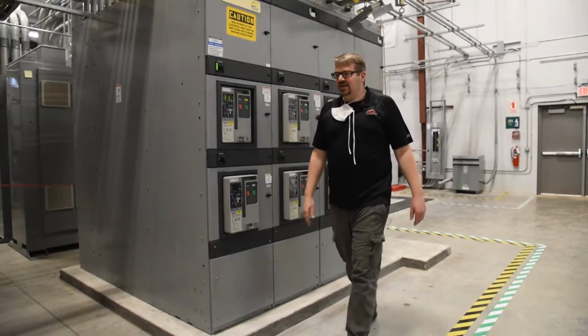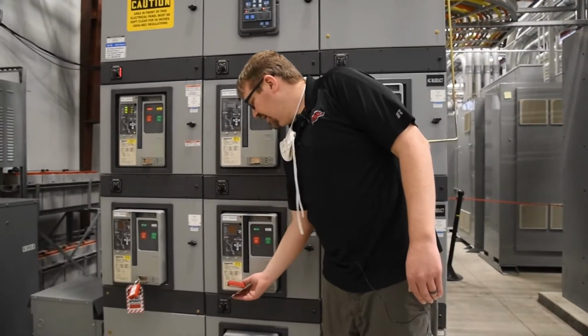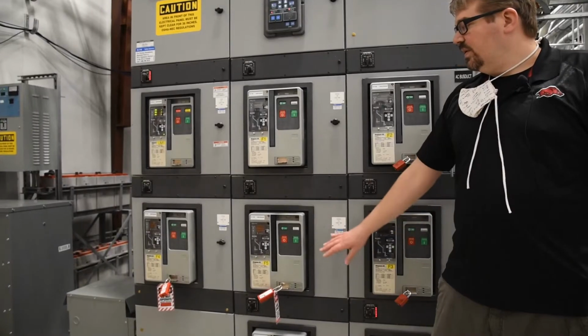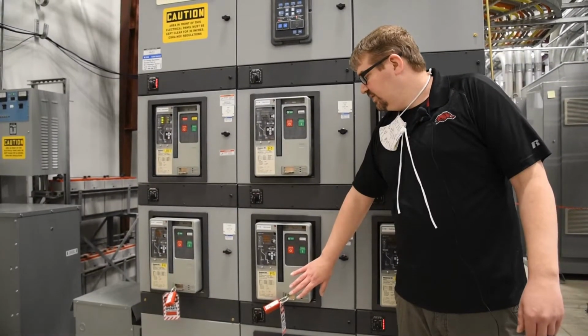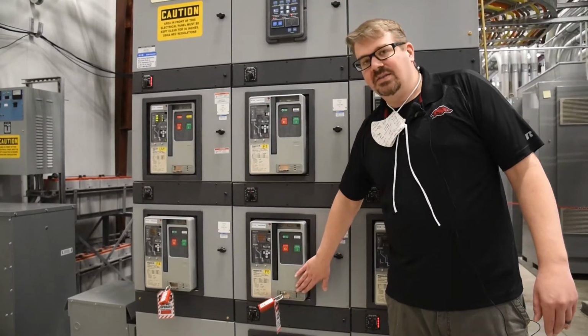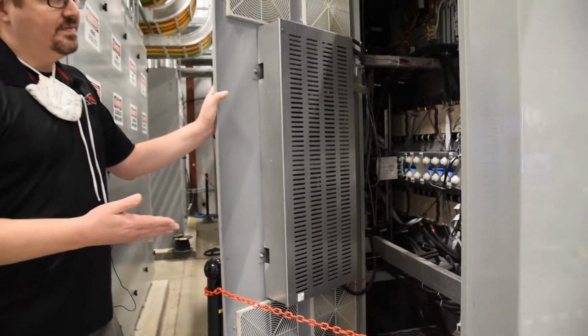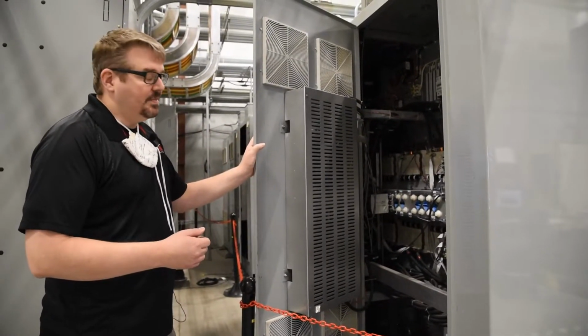We do have a lockout tagout system. So this is just a simple lockout tagout that we have. And basically what we do here is, whenever we want to make sure the lab is safe and no energy is flowing, we go ahead and rack out the breakers and lock them out so we can make sure everything's de-energized. So this is representative of our regen benches and grid simulator.